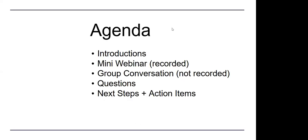So we're going to start off with introductions from our co-facilitators. We have a mini webinar / teach-in that's recorded. And then we'll have a group conversation, first with the co-facilitators and then with the larger group that's not recorded. Plenty of time for your questions to ask our co-facilitators all about their process and their thinking behind how they approach this. And then we have some next steps and action items for you, and then we'll adjourn.